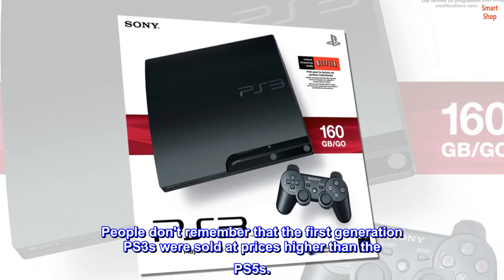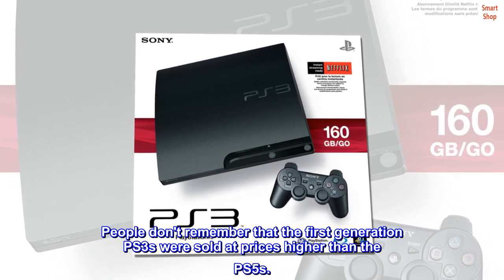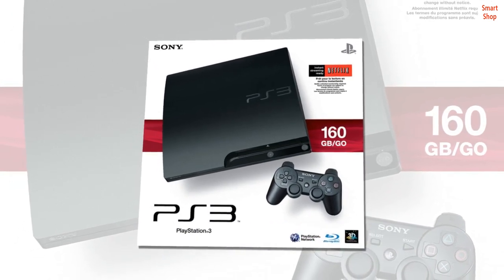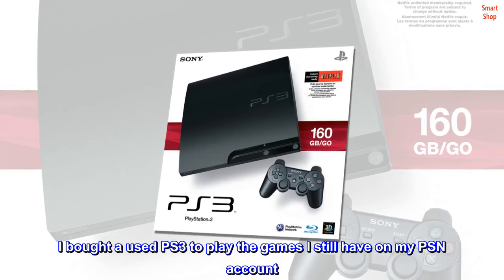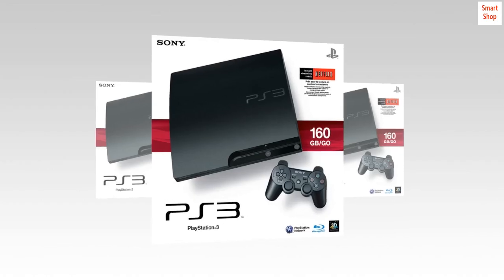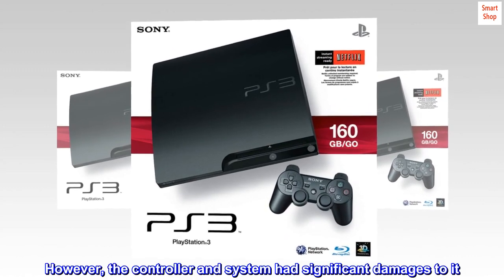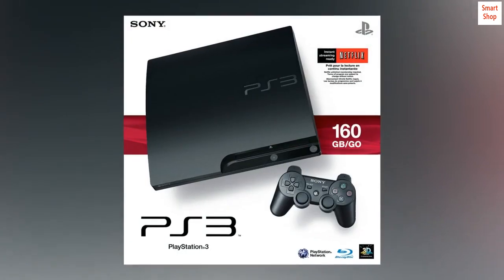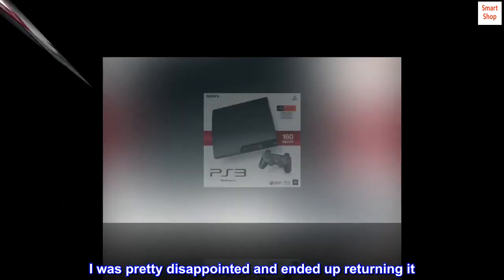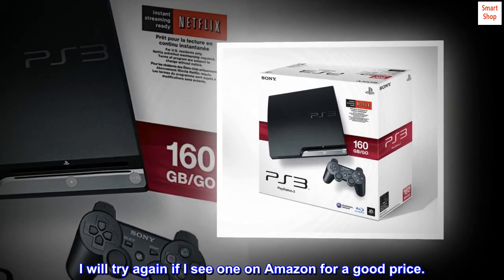People don't remember that the first generation PS3s were sold at prices higher than the PS5s. I bought a used PS3 to play the games I still have on my PSN account. The condition was described as very good. However, the controller and system had significant damages to it. I was pretty disappointed and ended up returning it. I will try again if I see one on Amazon for a good price.